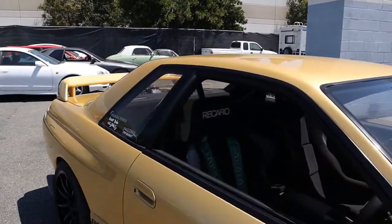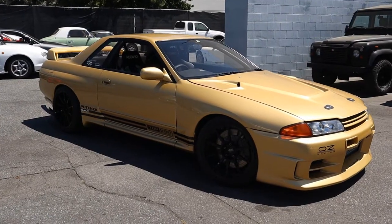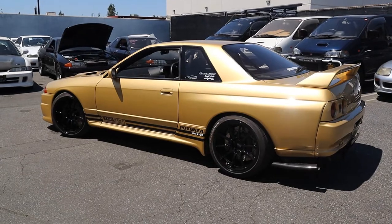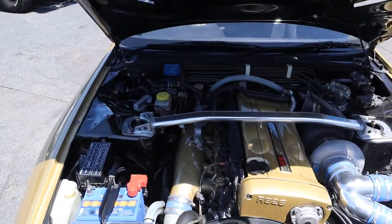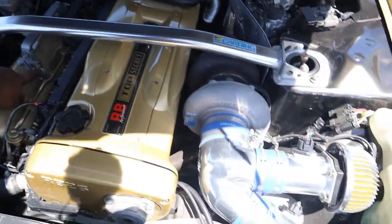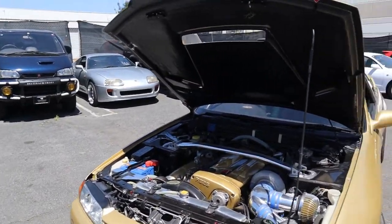This thing is awesome. You got the Recaro seats. Like I said, if I was gonna do a 32, it'd have to be like this 32. Oh, I forgot to show you guys under the hood. I mean, this thing. Yo, let's go hear it from the back.